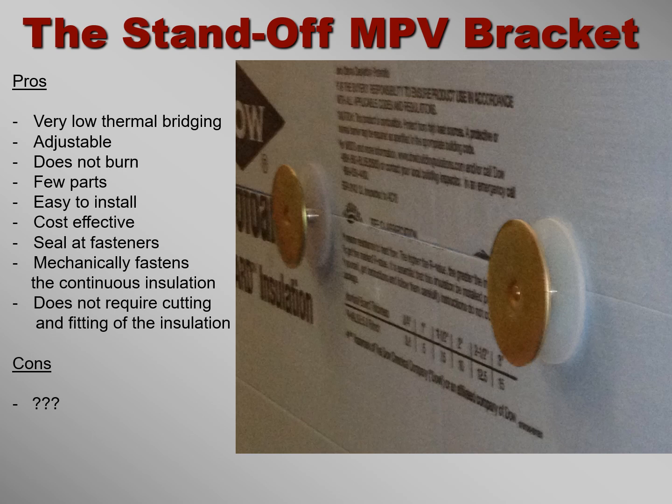It's very cost effective. I think it's the most cost effective cladding attachment system in the industry, based on the pricing feedback that we've gotten. We do have a seal at the fasteners that attach the base plate to the wall.